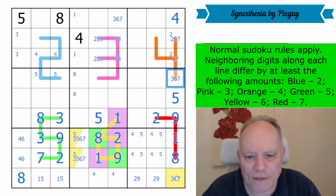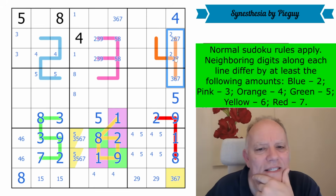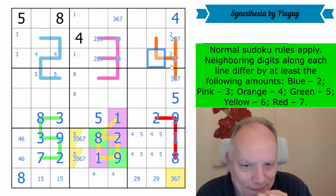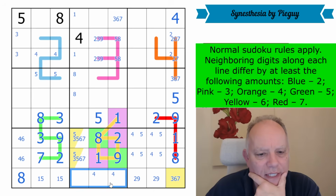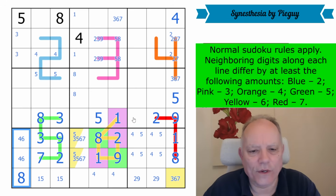Now, 3 is either there or there. I don't know, this could still go either way. Now, this digit is either 6 or more, or 3 or less. That leaves quite a lot of possibilities. Oh, goodness. 8, 1, 5, 2, 9. These are from 3, 4, 6, 7. 8, 4, 6. Come on, I want something interesting to break forward.